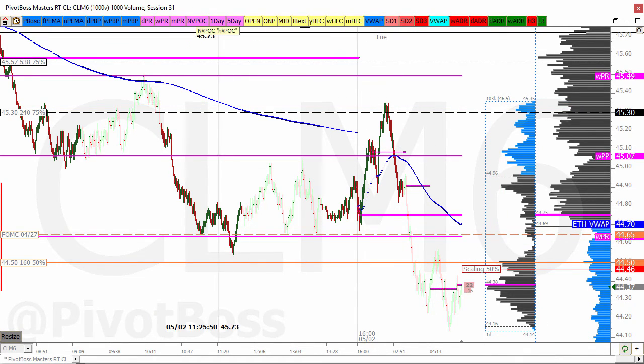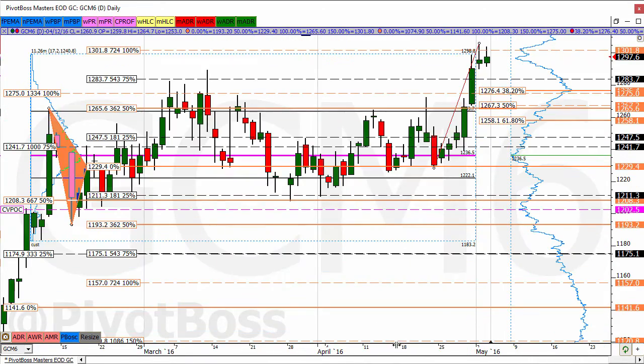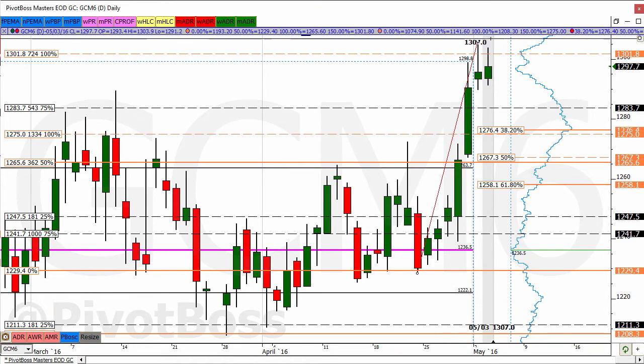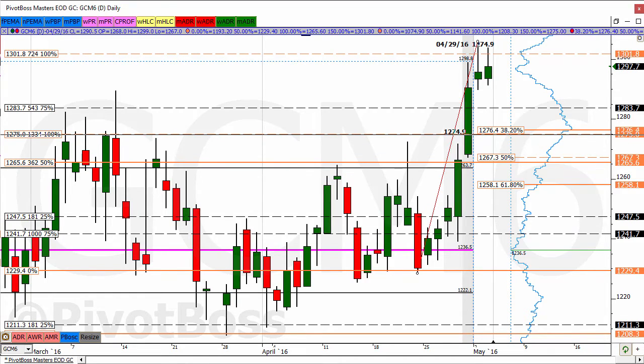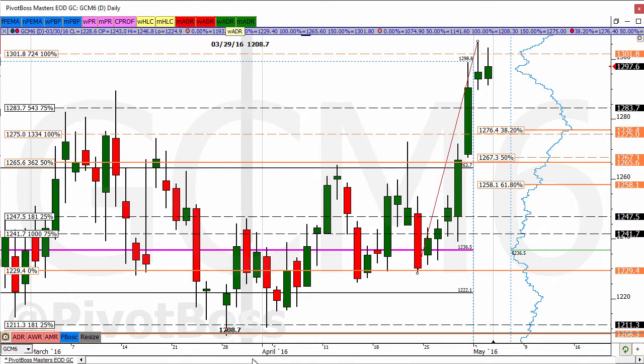All right, let's take a look at the gold chart here. One thing we saw here was gold explode through 1275s, and that is the momentum that you want to look for when you think the stops are going to come out. Just a big time move from 1275 up to 1300s. 1301.80 is the 50% key range expansion target.